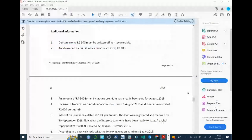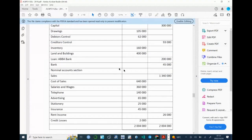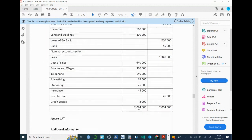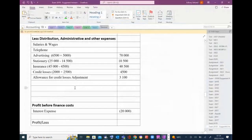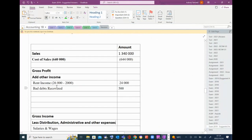Let's look here. What's our rent income? Under the nominal account section, rent income is 26,000. Is that correct? What's 2,000 times 12? 24,000. So we have more rent income than we should have, and that needs to be adjusted. Here you can see 26,000 minus 2,000 gives us 24,000.